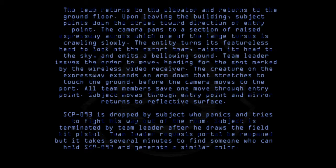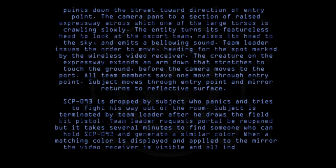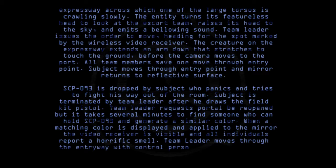a similar color. When a matching color is displayed and applied to the mirror, the video receiver is visible and all individuals report a horrific smell. Team leader moves through the entryway with control person.